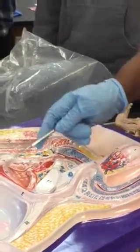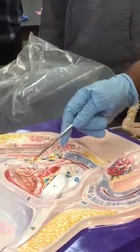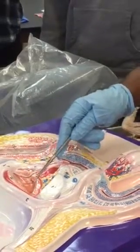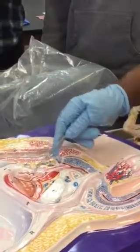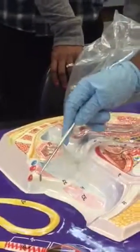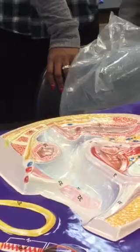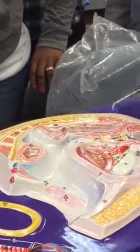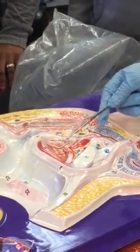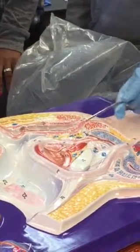This is the bladder, number 28. Well, I think they're trying to refer to the muscle. It's called the detrusor muscle, but it's the entire structure here, the bladder. Number 33 would be the ureter, bringing the urine to the bladder. There are some sphincters that are not shown very well there.